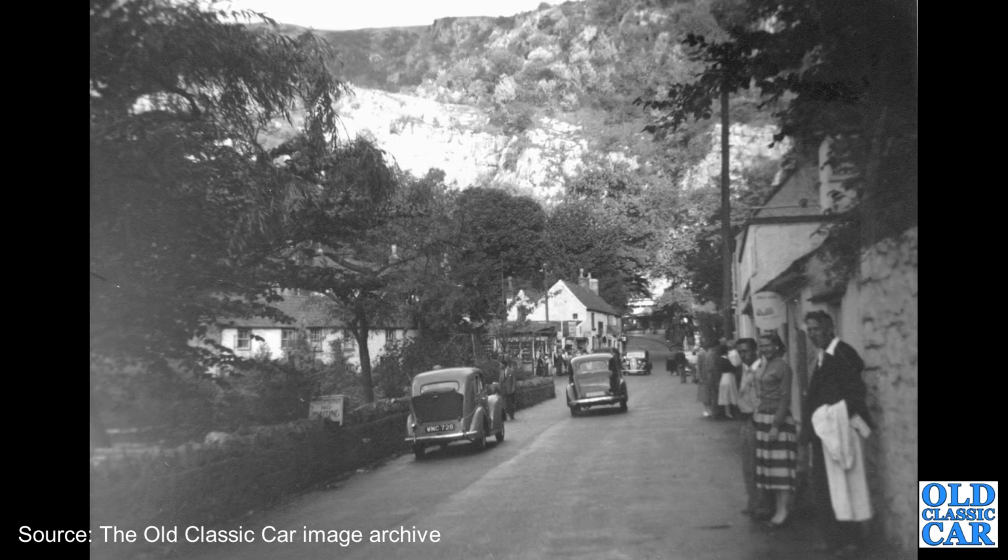Now we're down to Cheddar Gorge, WMC 728. That's a Ford Prefect, that's a London series from 1950. Not quite sure what the other cars are further away, but it's definitely Cheddar Gorge. A little sign on the left saying no waiting, polite notice.